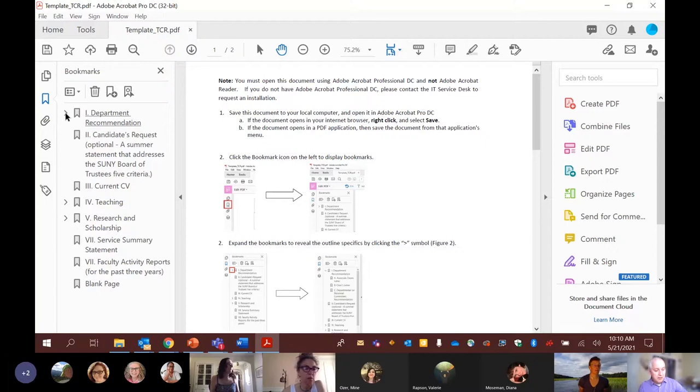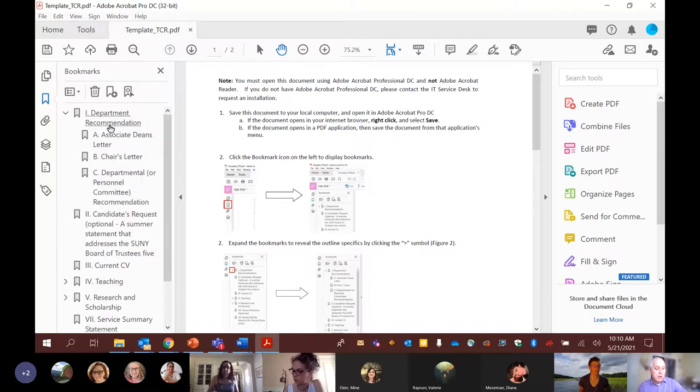Some of them have little carrots, little arrows next to them to say there's more information underneath. So for department recommendation, if you click on the arrow, it will show that ultimately there'll be an associate dean's letter that will be a part of this. There'll be a chair's letter. There'll be a departmental committee letter as well.